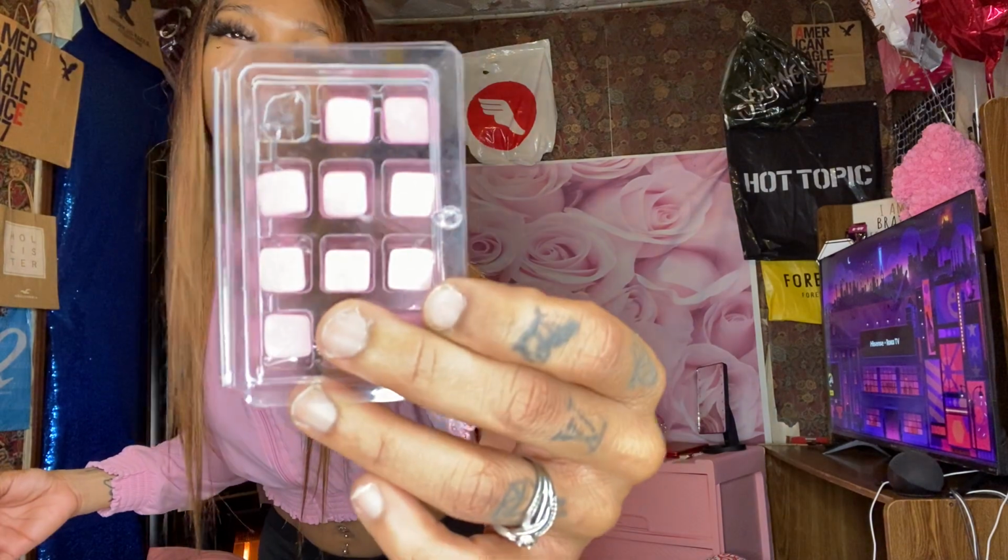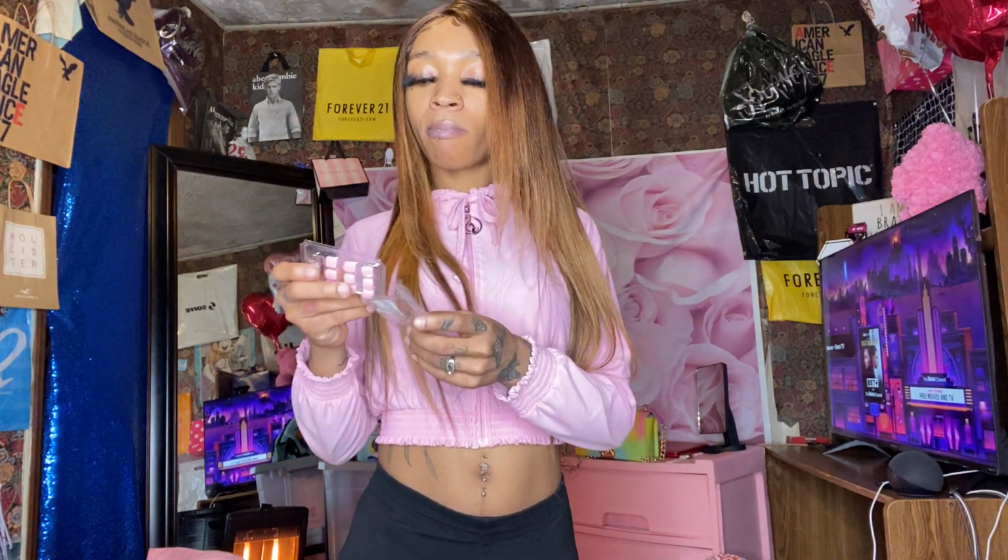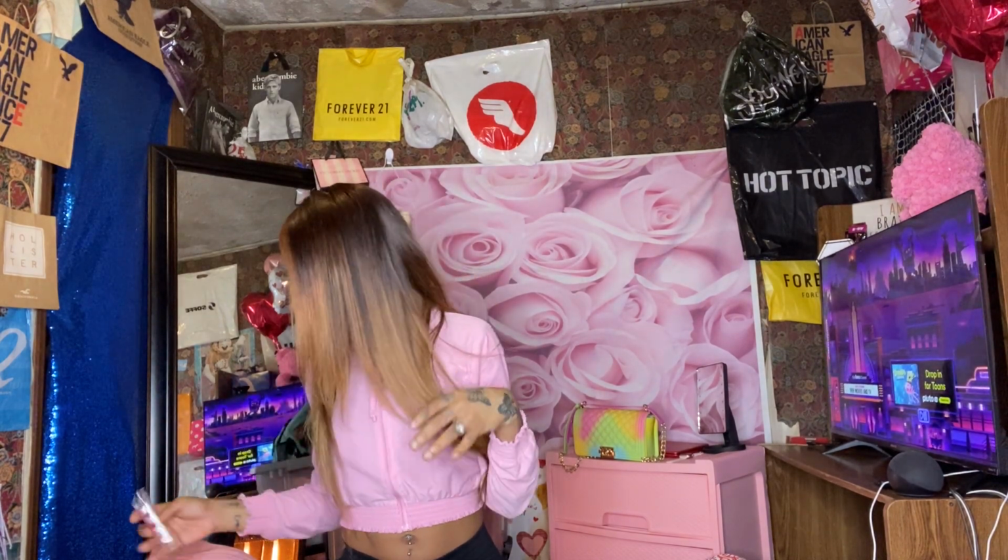But this is something else we ended up getting. So this looks like gum. This looks like gum. They ended up giving us a little toothpick. Like a 7, 7.5. These are pretty good. They're little chewy gummies. They're pretty good.